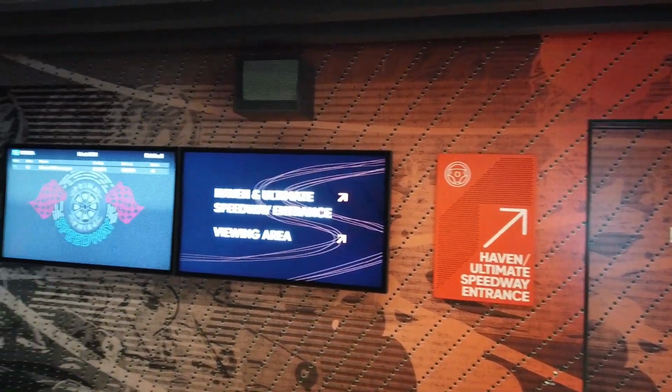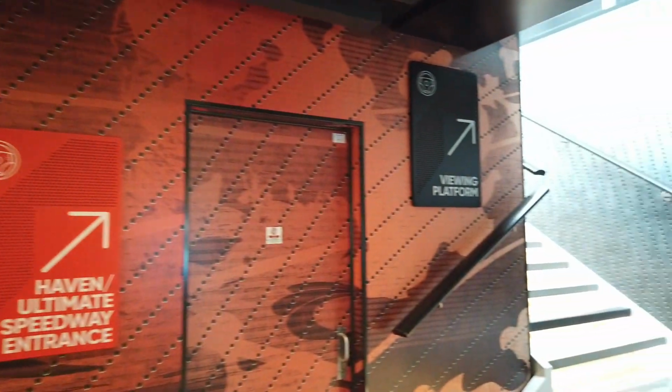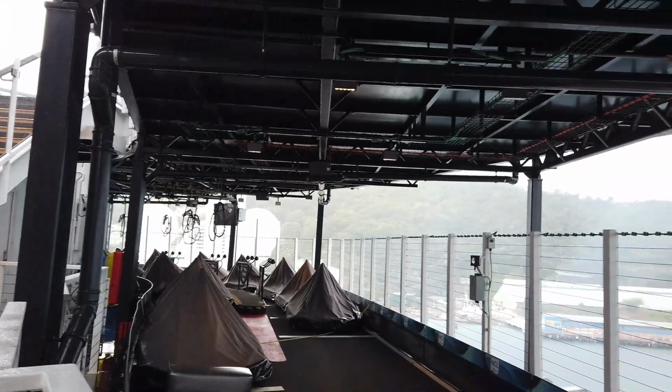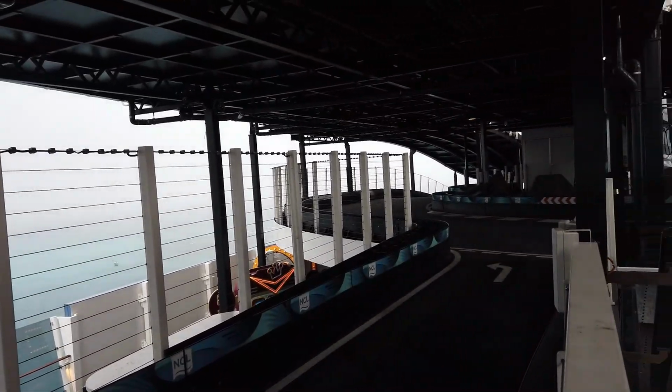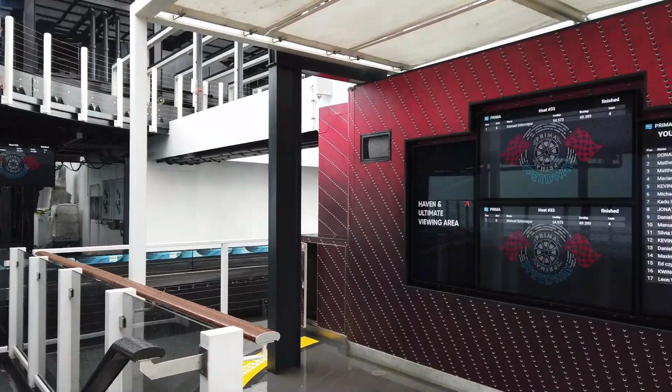Then you have the entrance to the Speedway. The Haven guests have a special entrance, and then you can also pay for an ultimate Speedway pass for the week, so you get unlimited rides. Otherwise, the rides are $15 per ride. There is a maximum height and a minimum height, as well as a maximum weight, and they do weigh you. So it's a green means go, red means stop situation, but if you do weigh more, don't try it. They're going to figure it out.